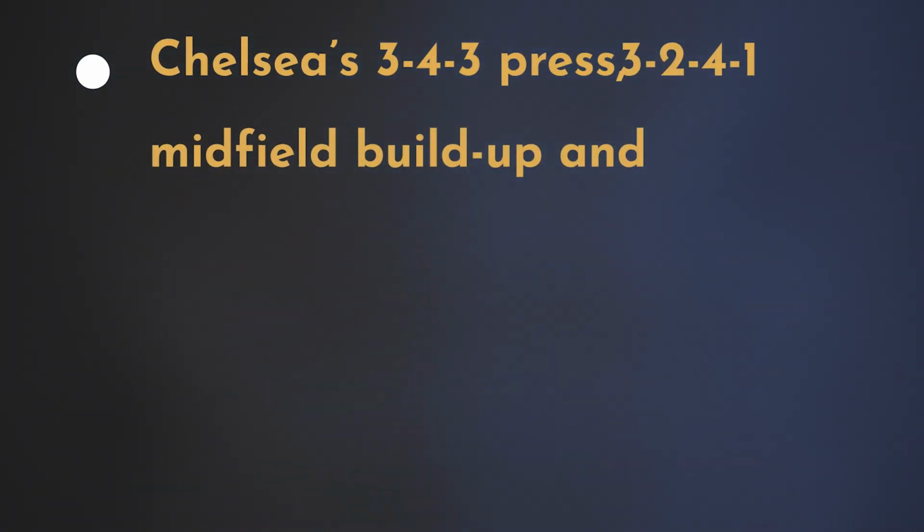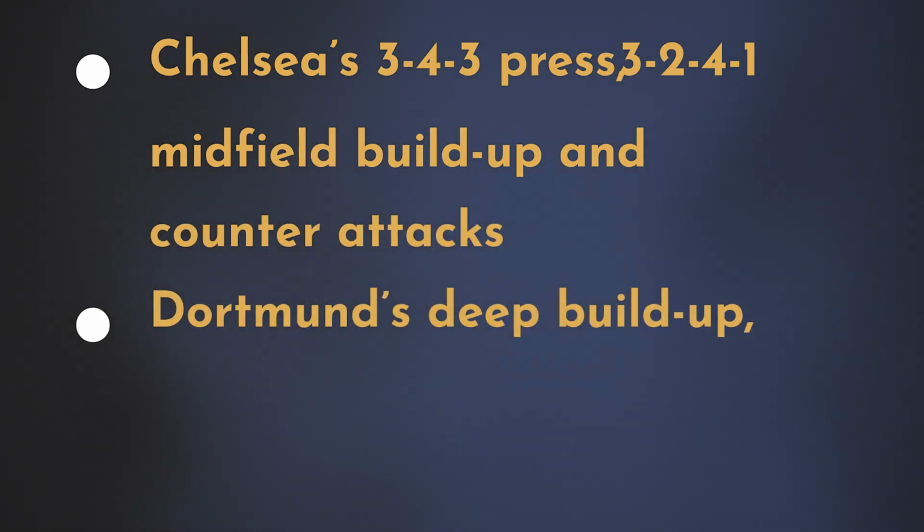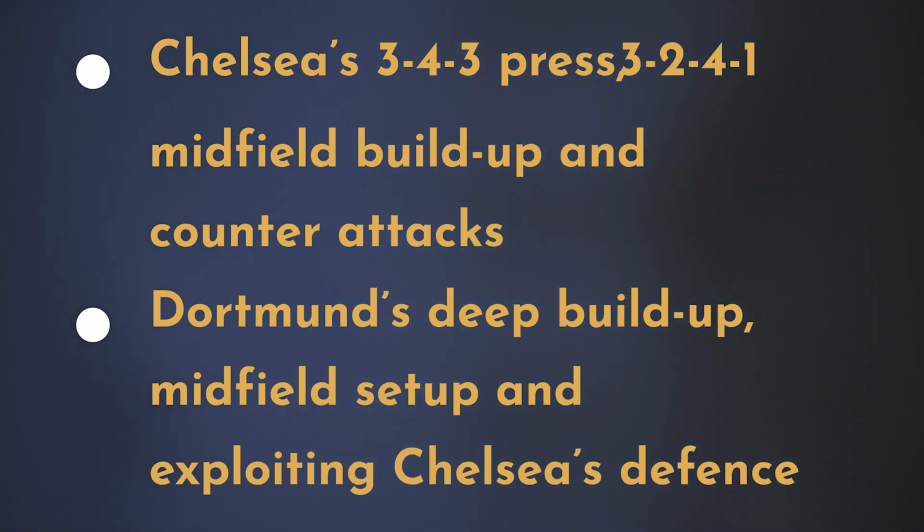Welcome to this tactical analysis of the Chelsea versus Borussia Dortmund game in the Champions League. We're going to have a look at Chelsea's 3-4-3 press, 3-2-4-1 build-up, and the use of Sterling. And for Borussia Dortmund, we're going to look at their deep build-up and their midfield build-up and how they sought to exploit Chelsea's proactive defence.